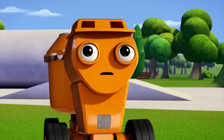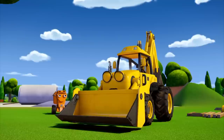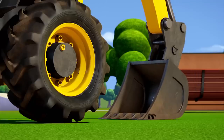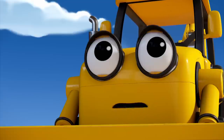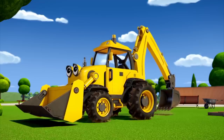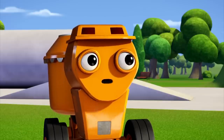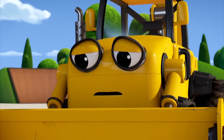But how are you going to get all the way up on your bucket? Well, to start with, I just need to lift my back end up a bit. Oh. Maybe you just can't do a bucket stand, Scoop. No, maybe not.